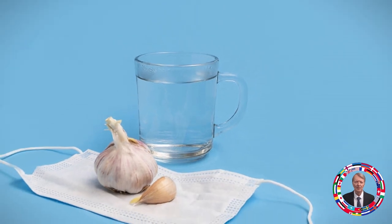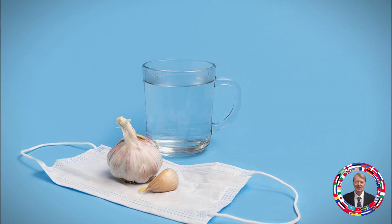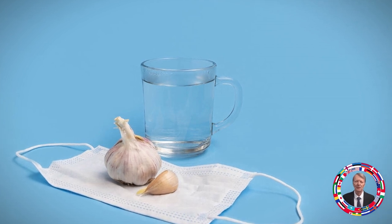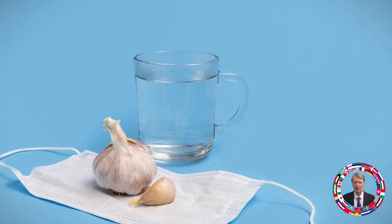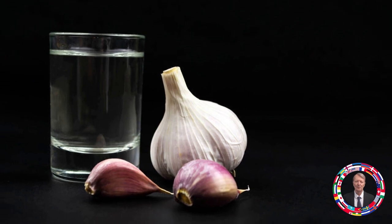How to prepare garlic water. Preparing garlic water is an easy and affordable way to incorporate this healthy ingredient into your diet. Here are some quick and easy methods to help you save time. Method number 1, garlic water with lemon and honey.